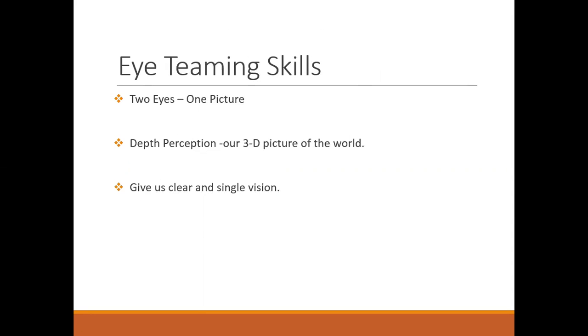Let's start with eye teaming. What we mean is you have two eyes, and they have to create one picture. So the two eyes have to work together. Otherwise, either you're not going to have very good depth perception, or you're not going to have clear and single vision.